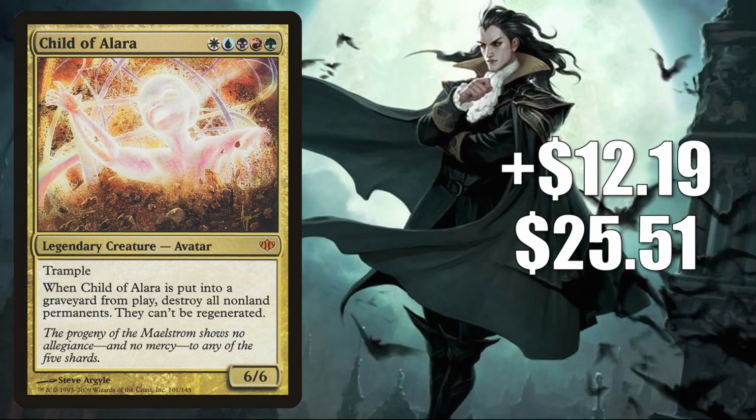And that takes us to number 1. Child of Alara from Conflux is up 12.19 this week to 25.51. That is a 92% increase. This is a very popular commander, but recently Commander's Quarters made a video showcasing a 99 land commander deck, and guess who the commander was? Yup, you got it right this time. It was Child of Alara.